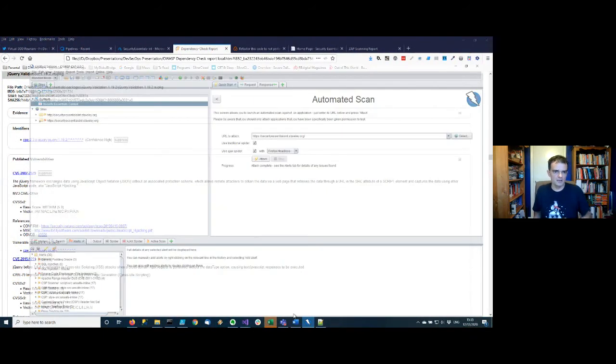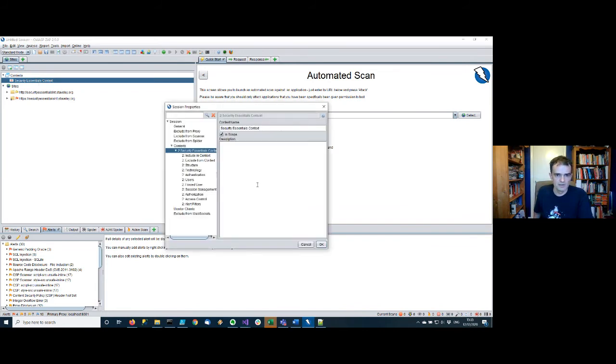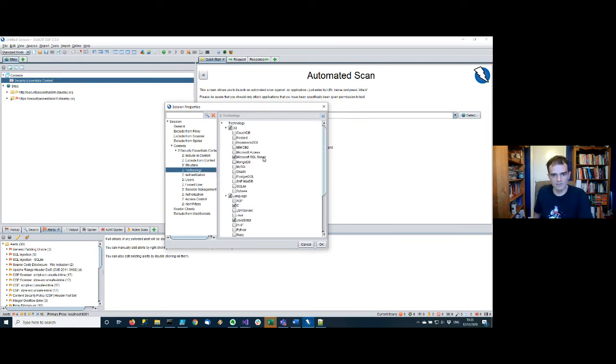So if you haven't seen OWASP ZAP before, it looks something like this. So here I've got a context defined, and that tells ZAP about my application. So I say, well, include anything in the URL security essentials, and I exclude all of these things that I link to that aren't relevant. And I give it some clues that it's built on SQL Server and it's built with JavaScript, so it doesn't try and do, for instance, Ruby attacks on my code. That would just be a waste of time.